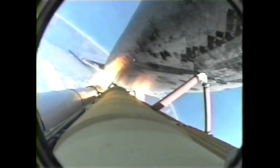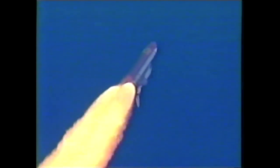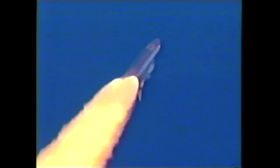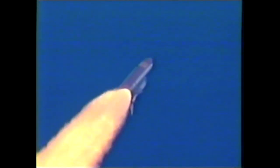One minute since launch, Discovery speed now 900 miles per hour. Discovery, Houston, go at throttle up. All systems remain go for Discovery. Altitude now 9 miles, 6 miles northeast of the launch pad.